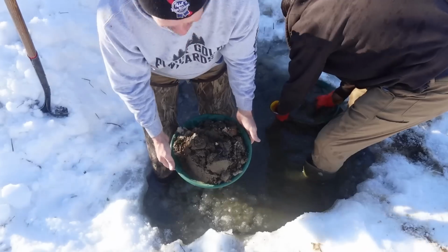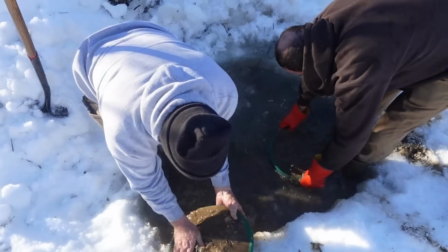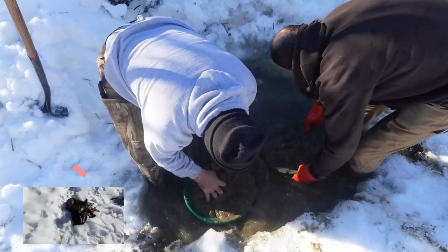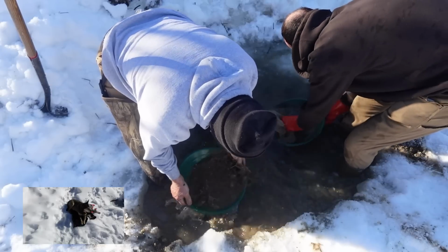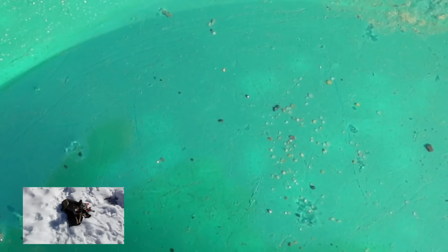It does. All right, dueling super sluice pans. Off we go. One piece. One lousy piece. Not so good. Well, that's not very good.